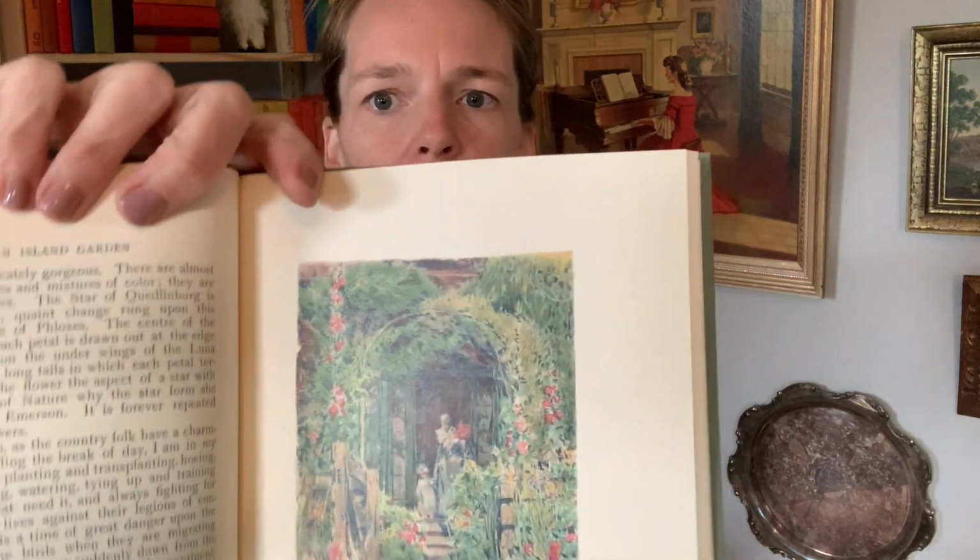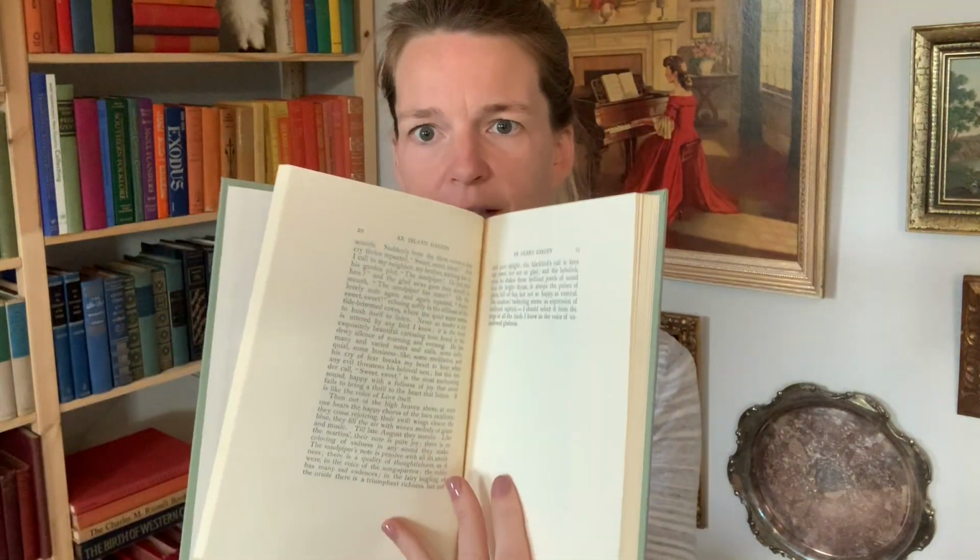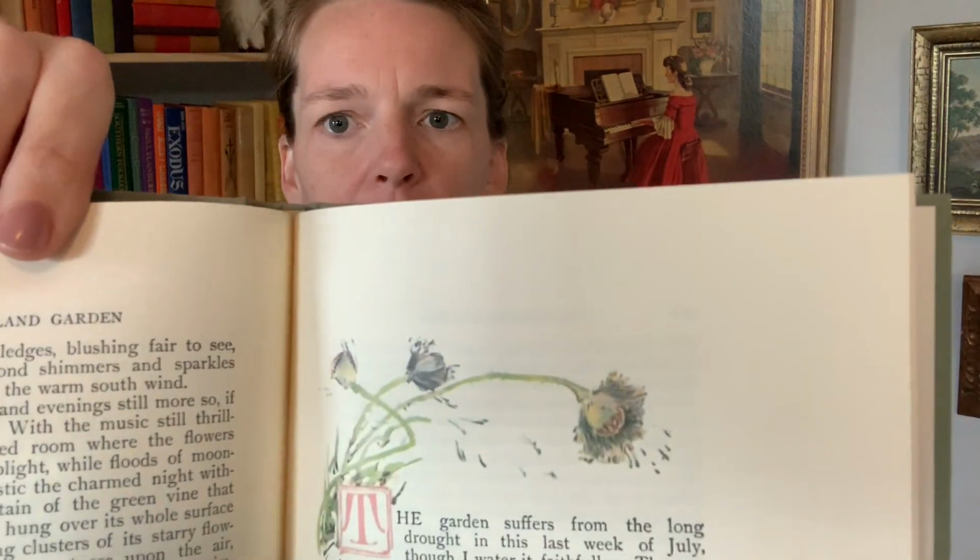In March 1894, Houghton Mifflin published the first edition, 1,000 copies of An Island Garden, the last and best book Celia Thaxter wrote. Okay, so, oh goodness gracious. See that? That's what the text looks like. This is beautiful. I can't wait to learn a little bit more about this. Look at that. That is a gorgeous book.